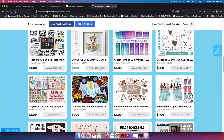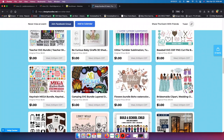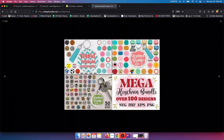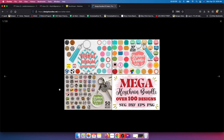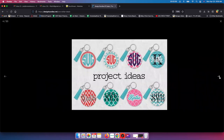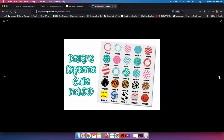They have a bunch of beautiful stuff on here. This one, I can tell you, this one is a really huge one. If you want to make some more money, I do sell a lot of keychains, and they have a bunch of them on here. I already have all of these, so I'm not going to be purchasing this one, but just to show you what they look like really quick. They are very, very easy to weed out. I have not had any issues.